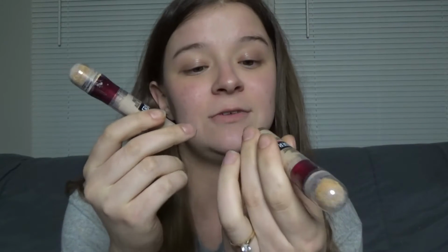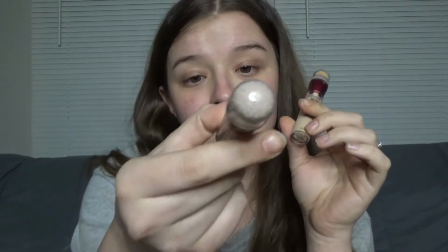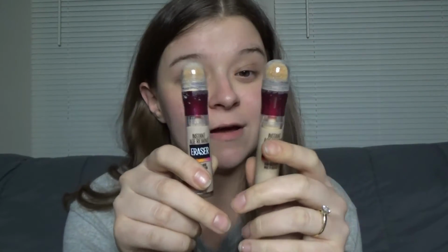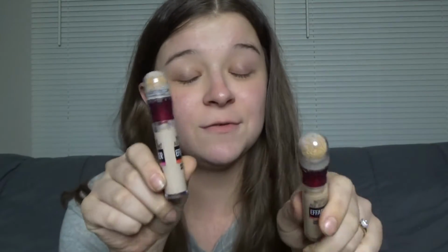I absolutely love it. I have it in the shade Neutralizer, which is 150, and then I have Warm Light 115. But these are such a beautiful coverage, light, not heavy feeling concealer, but definitely gives you the coverage that you need. Not drying, perfect for the under eyes. It's just such a good concealer. If you've never tried it, do yourself a favor, go out and grab it right now. It's amazing.